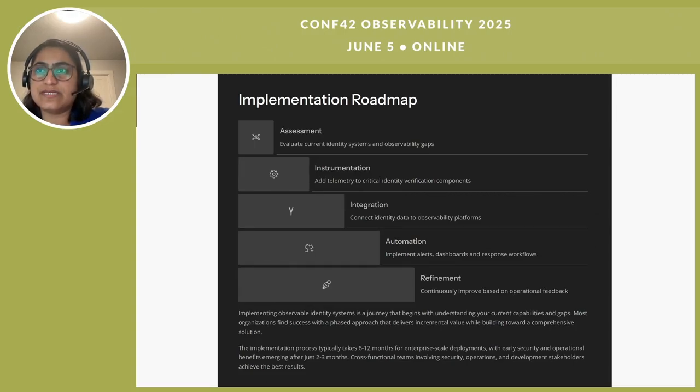The next is instrumentation. Now we add instrumentation to capture detailed data across identity workflows, for example, document upload, biometric match, third party verification, and risk scoring. We need to make sure all steps are traceable with real time data points.